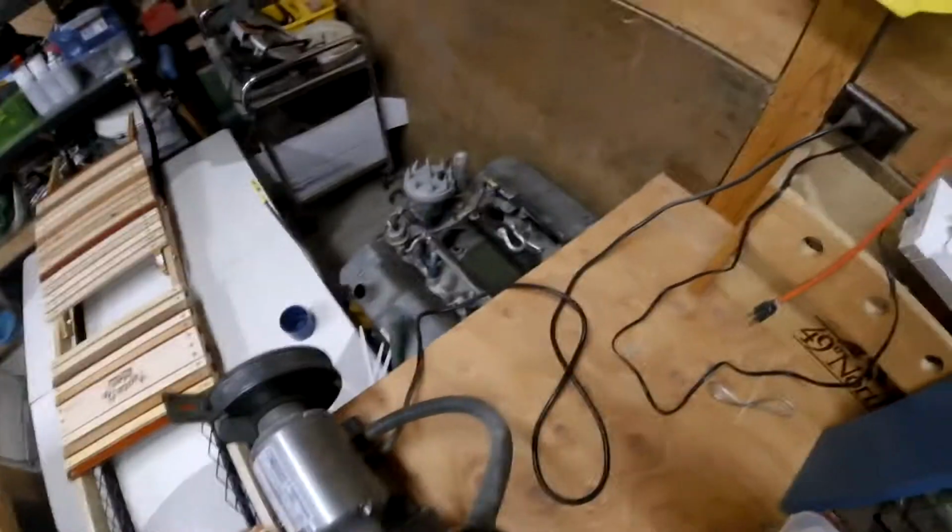Whew. But it's chilly out there. You can still see your own breath when you come inside. Right over here you can see, right there, that's a big block fuel injected 460. 460 right there. You don't see those every day.